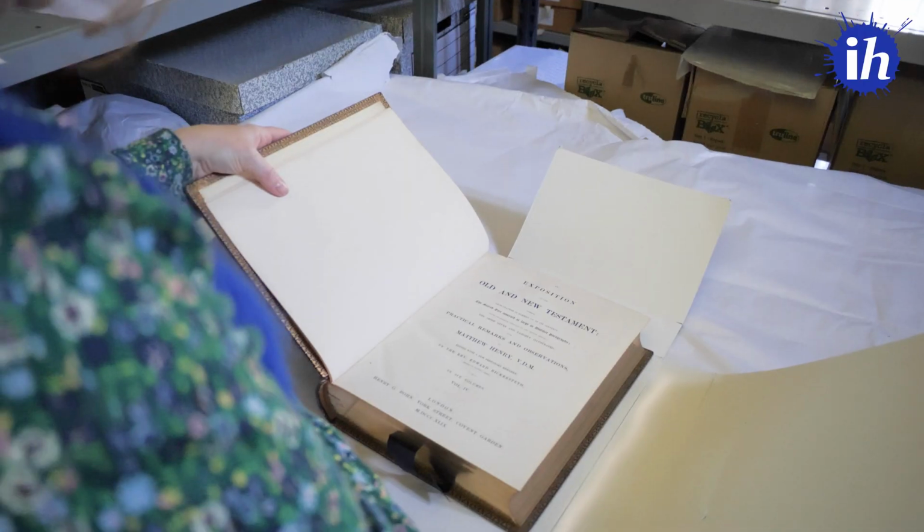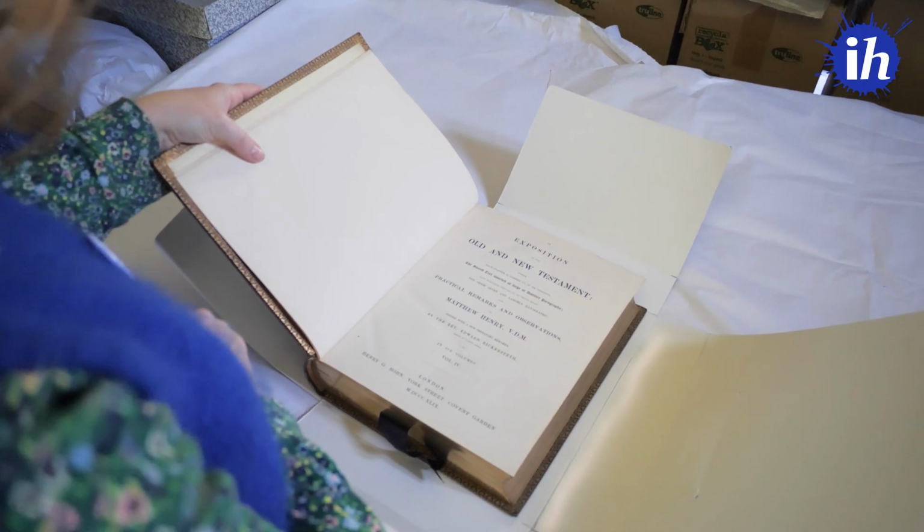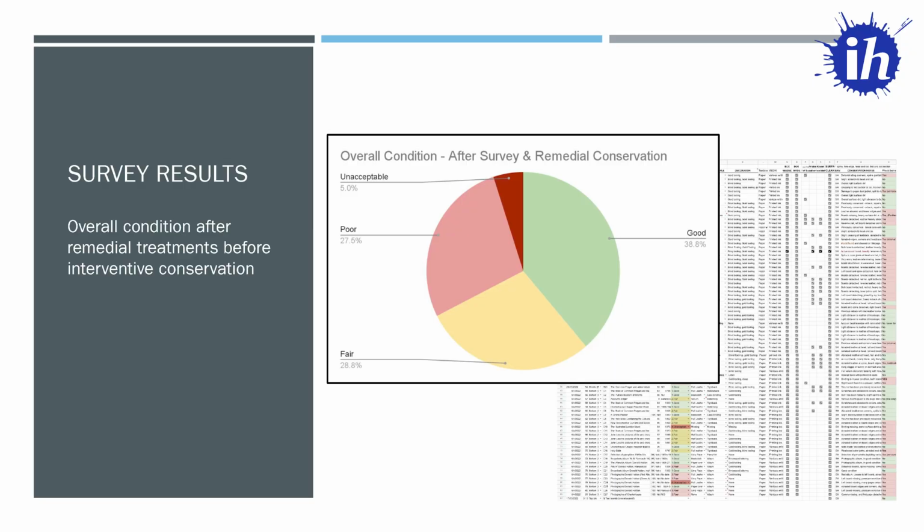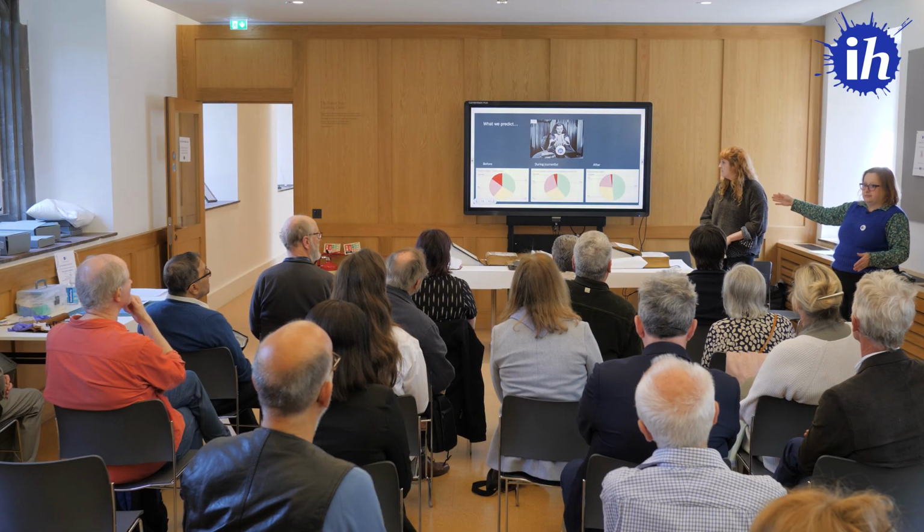Cool, so what we found. There were 84 books in the cupboard. And again, as we said, all clean, consolidated and rehoused. And this is the current condition now after we've done the remedial conservation treatment. The pie charts are great because they really just show that with this short intervention of 12 days on site, we've already got it to that middle stage.